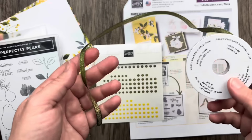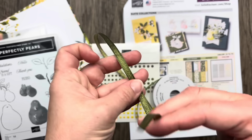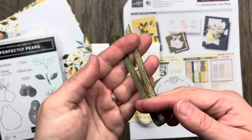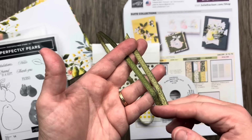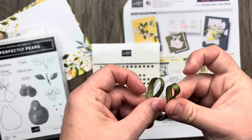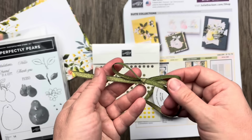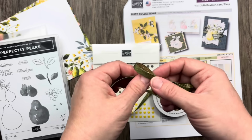The ribbon is a Mossy Meadow and gold. It's got Mossy Meadow on one side with some gold peeking through and more of the gold on the second side. It's absolutely gorgeous. This ribbon screams Christmas to me, so go ahead and pick it up with the pairs, but know that you're going to be using it for everything.